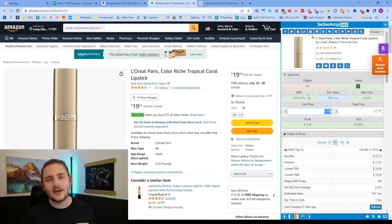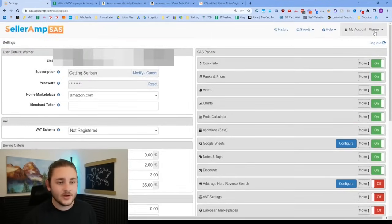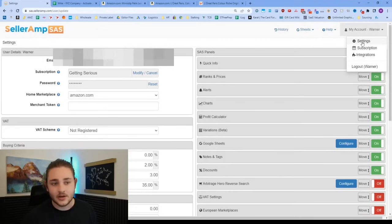But you don't want to have to do that kind of manual calculation every time, especially when you're talking about prep centers. Every time it's just going to be adding $1, maybe $1.50, depending on whatever you're paying for your prep center. So it's going to save you a lot of time if you bake in those fees beforehand. You're not going to have to do those mental calculations. So you can go into the back end of your SellerAmp here, and when you go to your account, you can go over here and go to settings.